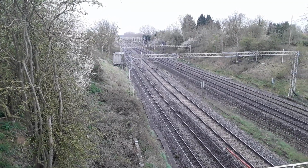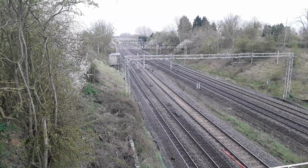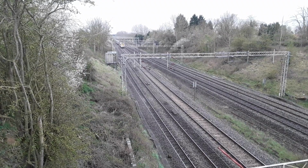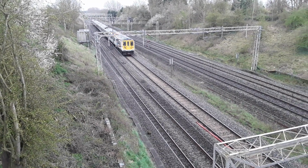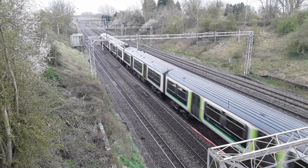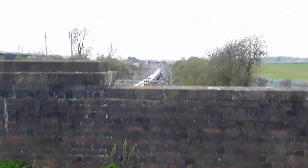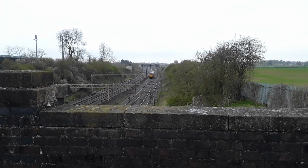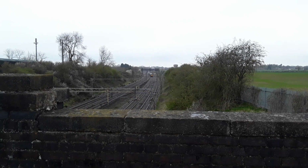Okay, the next train to pass by is going to be a pair of London Northwestern Railway Class 319s working a service from London Euston to Northampton. (319, 220) leading. And then we have 319, 460 in its former London Midland colour scheme, bringing up the rear. It's nice to see the 319 still getting some usage.